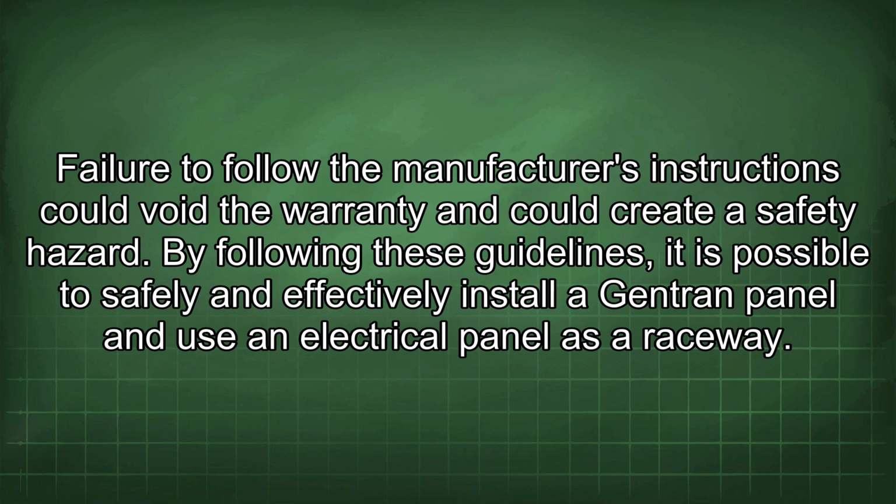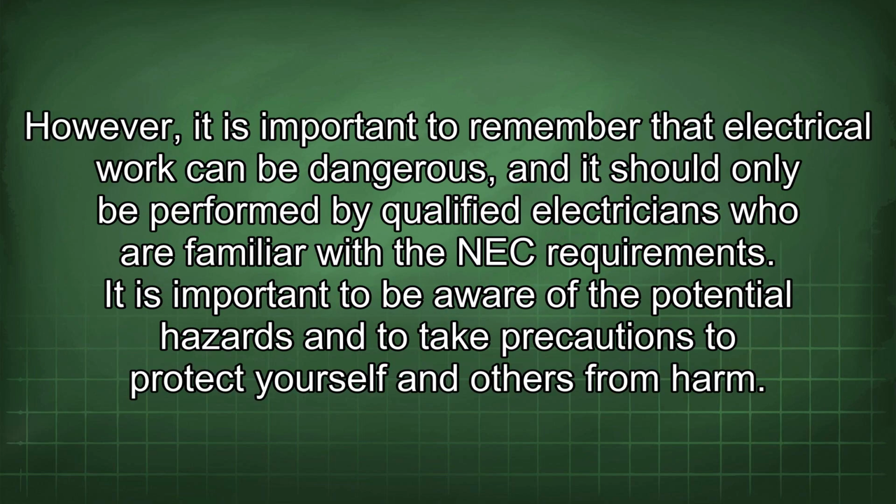By following these guidelines, it is possible to safely and effectively install a Gentran panel and use an electrical panel as a raceway. However, it is important to remember that electrical work can be dangerous, and it should only be performed by qualified electricians who are familiar with the NEC requirements.